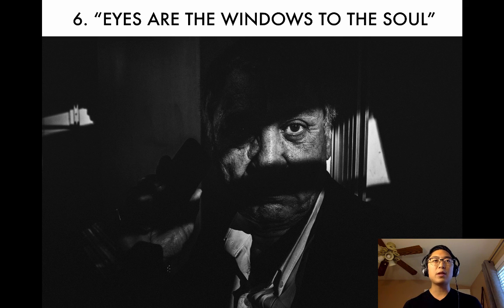So generally when you're out shooting street photography, if you want to make photos that are much more engaging, try to capture eye contact. There are different ways you could do this. You could photograph people and keep clicking until they see you, and then they make eye contact with you, and then you capture the shot.